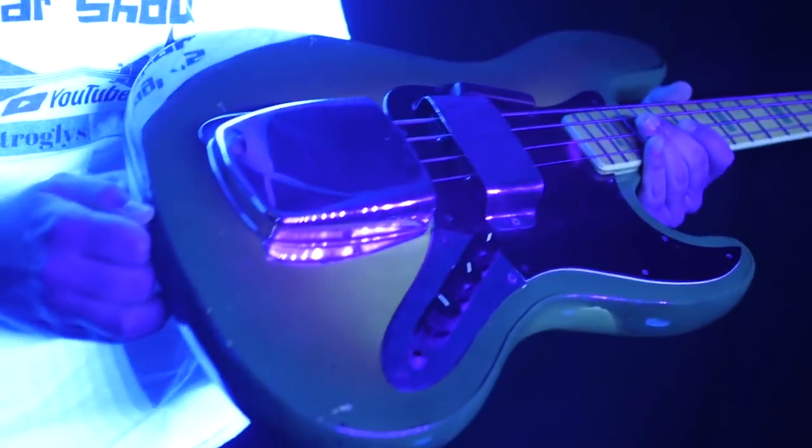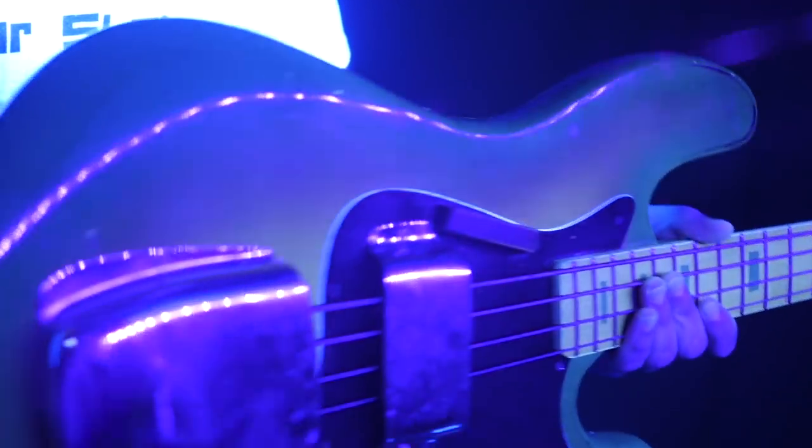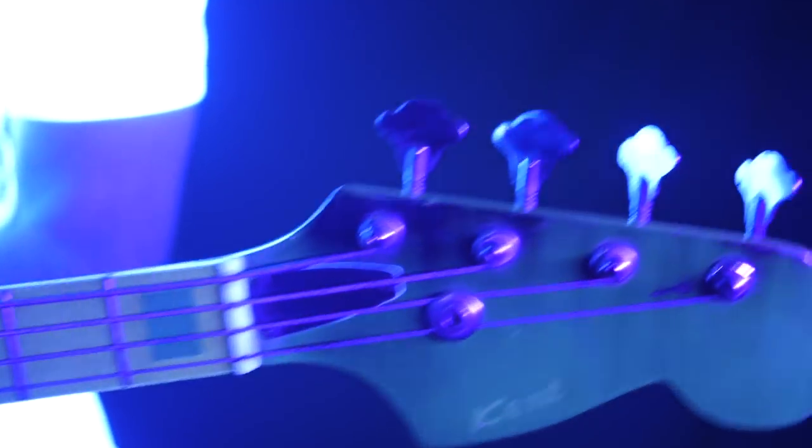We'll do a quick blacklight test here now. You can see it glows a beautiful green color here, so that tells us original finish. But once again, lots of nicks and dings. Not collector's grade, but then again, I don't know if anybody's collecting old Kent basses. I think these are just, you know, decent little players and whatnot for someone on a budget.